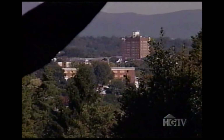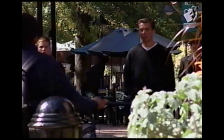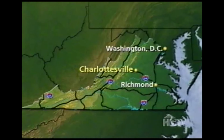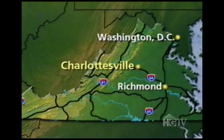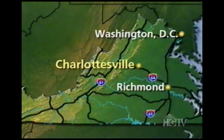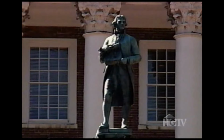It's a city where the residents feel comfortable saying hello to the mayor. Charlottesville is located in the heart of Virginia, where it's a 1-hour drive to Richmond and 2 hours to Washington, D.C. So close to the nation's capital, Charlottesville is sometimes called the cradle of democracy. What makes it what it is today is the ever-present link to the past.